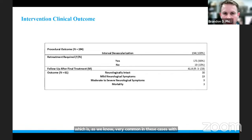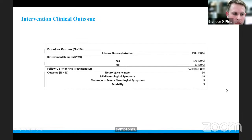We had 61 patients that had follow-up data available for us to look into, with an average follow-up time period of 41 months. Just under 50% of the children were neurologically intact on our most recent follow-up, and about 80% of them were either intact or had very mild neurological symptoms. There were 3 mortalities over the course of our study.